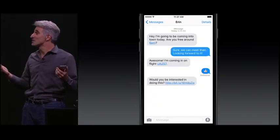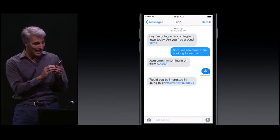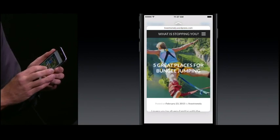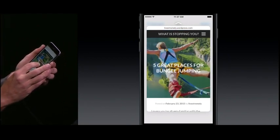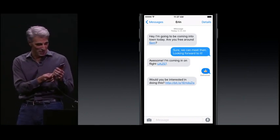Now, your friends often send you great ideas about what you guys might do together when they're in town. Here's a web link. And now I don't have to go to Safari. I can just peek in and take a look right here within Messages at that web page. And maybe that's something we won't be doing during this visit. So we can see that right inside of Messages.